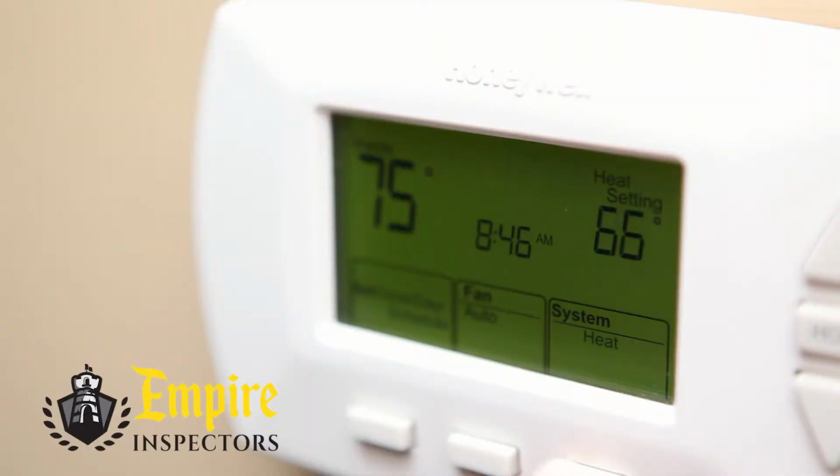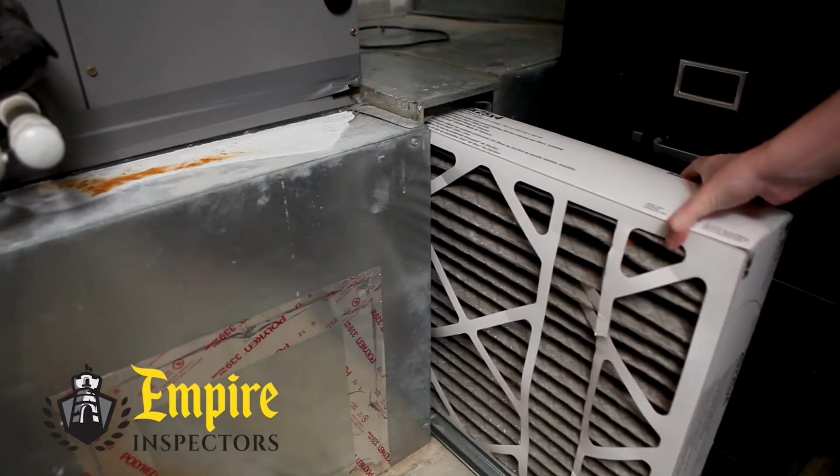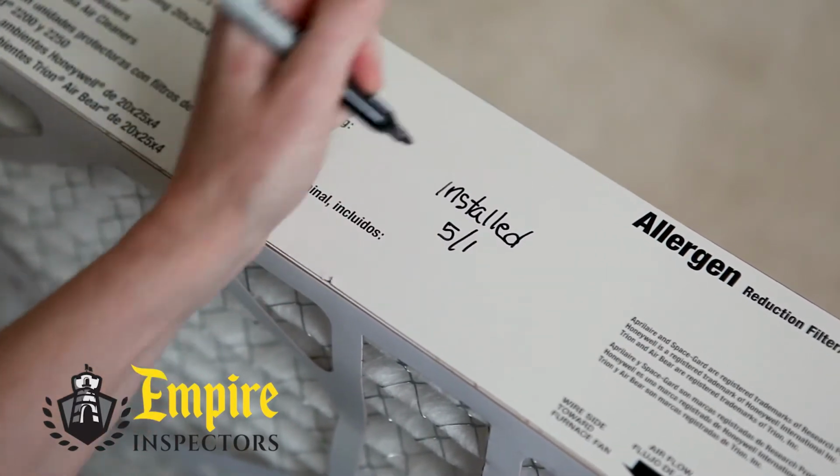When you're ready to change your filter, turn your thermostat to the off setting. Remove the old air filter and be careful not to knock dust off. Before inserting the new filter, write the date on it for quick reference in the future.